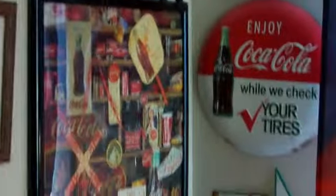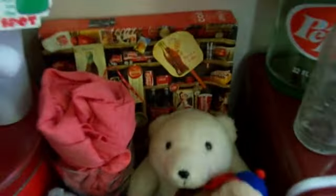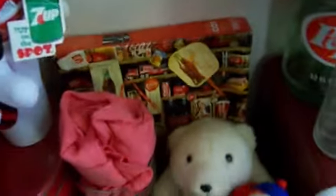We'll just look over here real quick. Actually, no, hold on. We won't go over there yet. I have my vintage Coca-Cola puzzle back here. I have the puzzle to it. It's over here. We'll look at it in a minute.